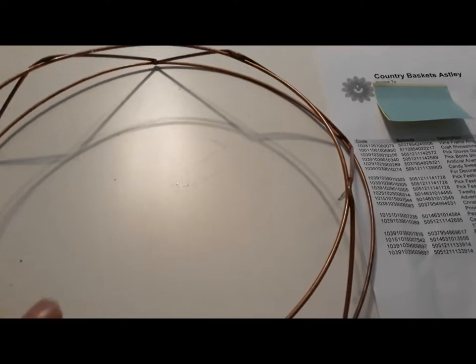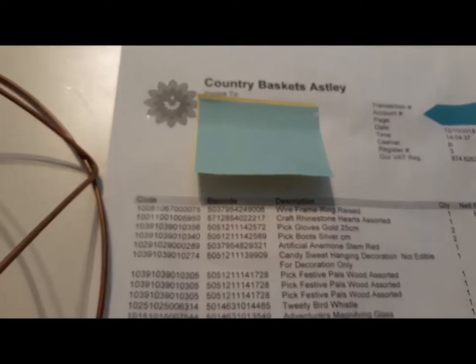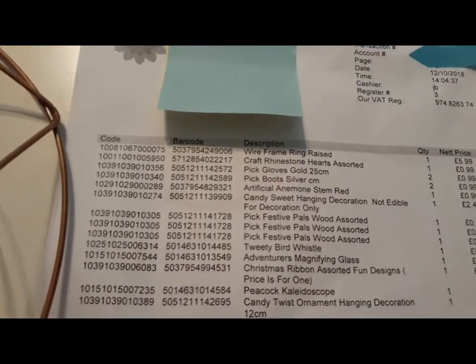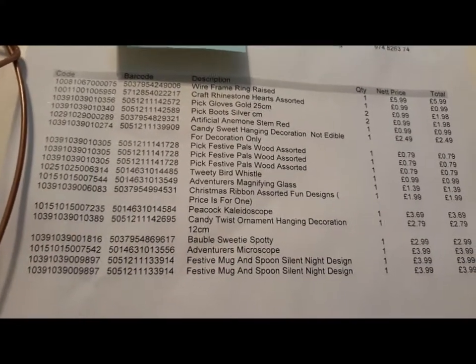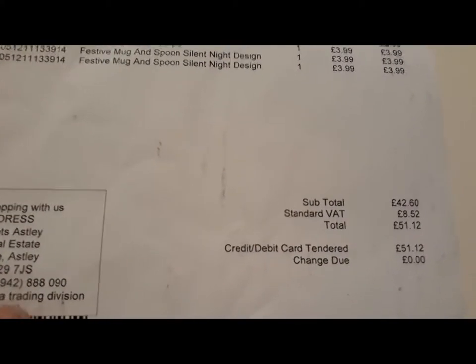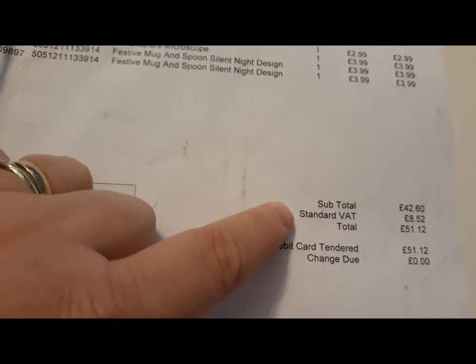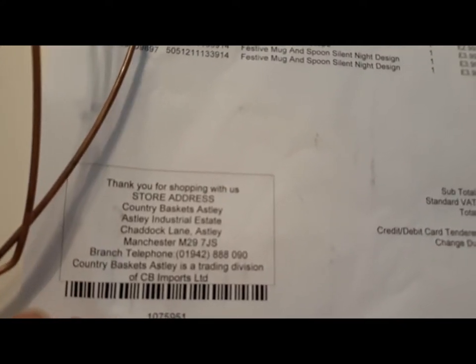Today we are going to do a haul from a wholesaler's called Country Baskets in Astley. This is my invoice, so all of the prices for all of the items plus the codes, should you wish to purchase any of them, are all here. That was my grand total plus the VAT. It is a wholesaler, so you must add your VAT onto it. There's its contact details should you want to look it up. It is online and you can order online.